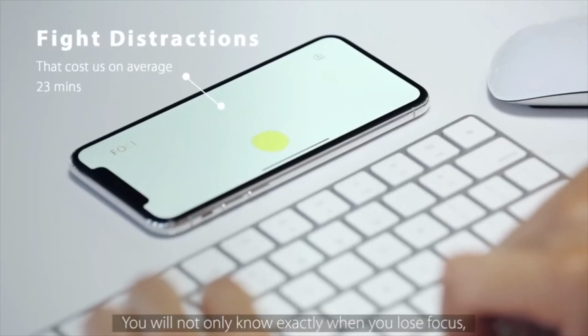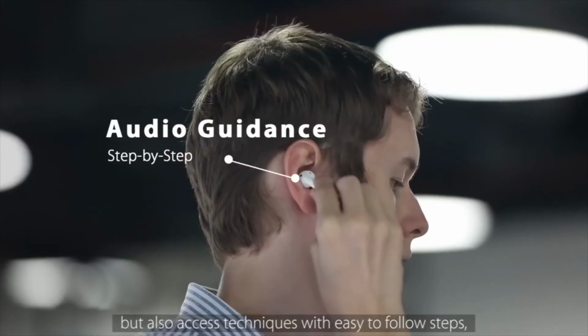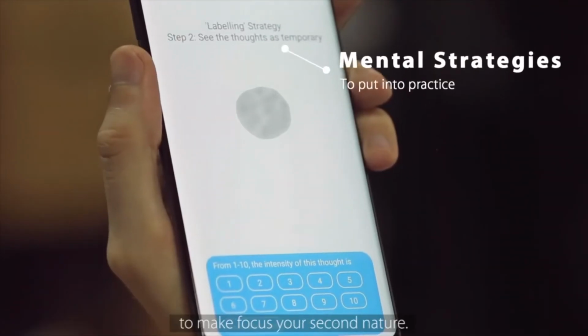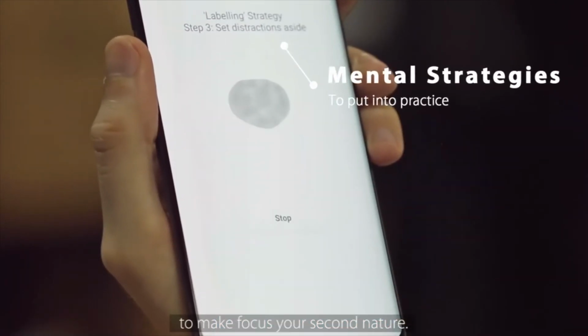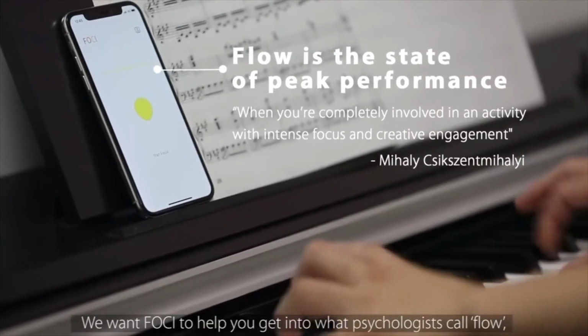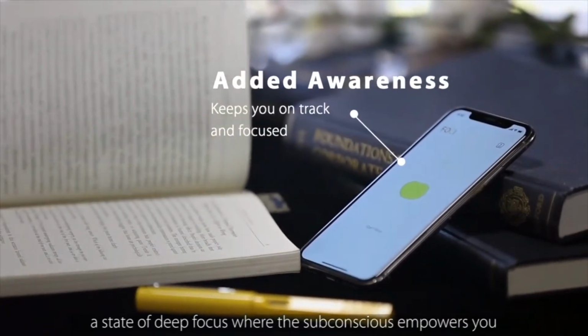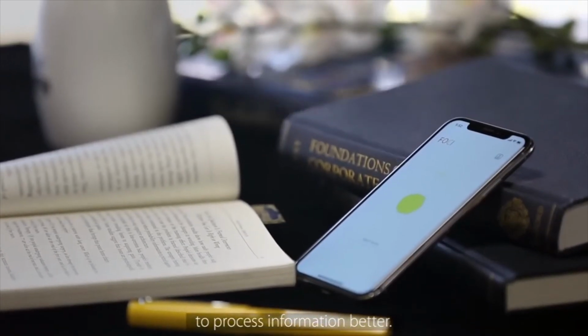You will not only know exactly when you lose focus, but also access techniques with easy-to-follow steps to make focus your second nature. We want FOCI to help you get into what psychologists call flow, a state of deep focus where your subconscious empowers you to process information better.